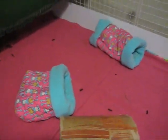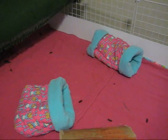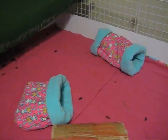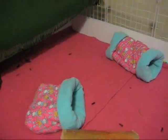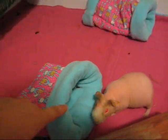So first of all, I have beds from Cab Cob and Crafts and Piggy bedspreads. Every cage has beds in them at all times, like these little burrow bags here and the cozy tunnels. Cuddle cups are good for being soft to lay on, but not necessarily to keep them warm.